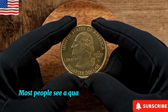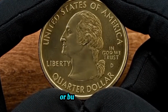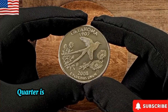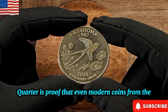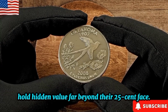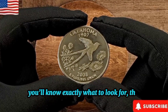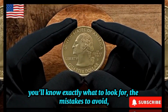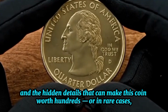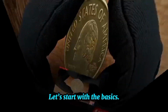Most people see a quarter as just pocket change, a quick way to feed a parking meter or buy a gumball. But the 2008 Oklahoma D state quarter is proof that even modern coins from the Denver Mint can hold hidden value far beyond their 25-cent face. By the end of this video, you'll know exactly what to look for, the mistakes to avoid, and the hidden details that can make this coin worth hundreds, or in rare cases, thousands of dollars. Let's start with the basics.